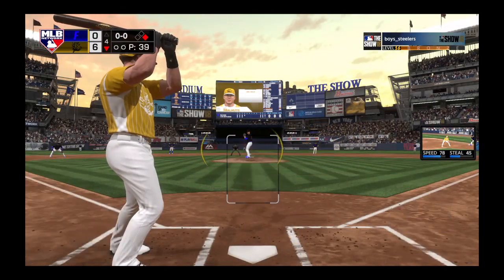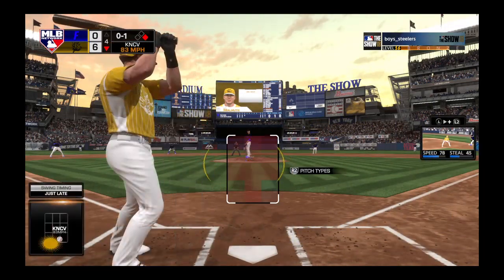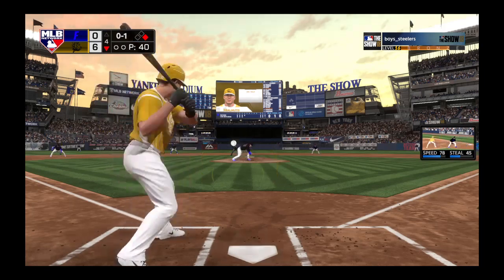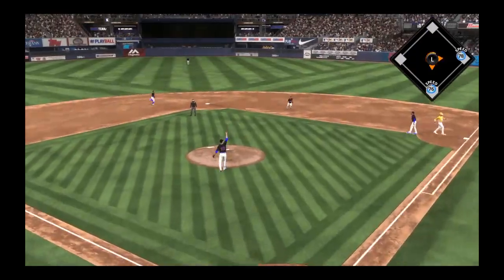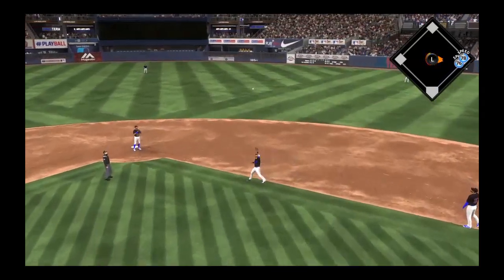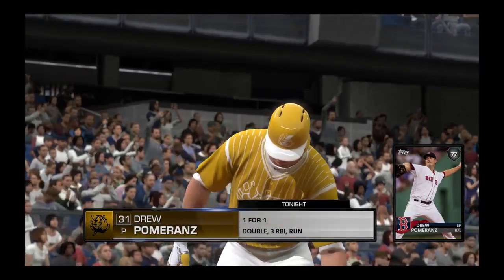Into the box, JT Realmuto. He scored after reaching on a walk in his first at-bat. No balls and a strike to count. Here's a high pop-up. Pedroia is calling for it. Looks it into his glove, and there's one gone.